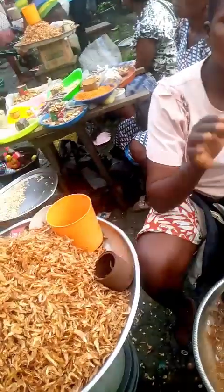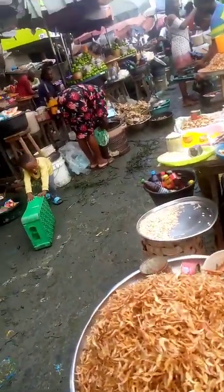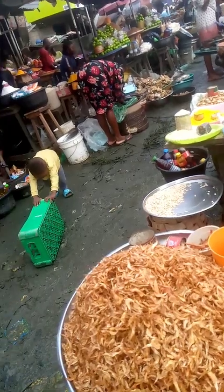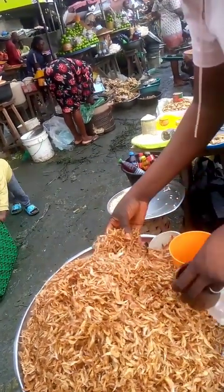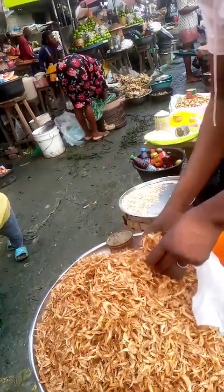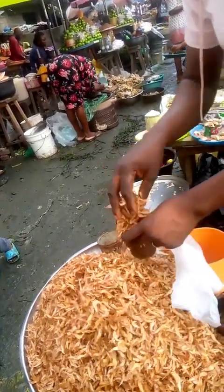So I saw this crayfish and it's so nice, so I decided to purchase this one. This is how they normally measure it in Africa. They use different cups, so it depends on the amount that you want to buy.